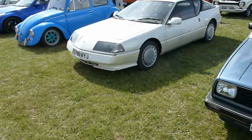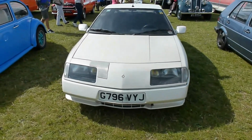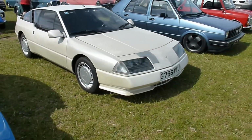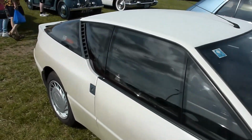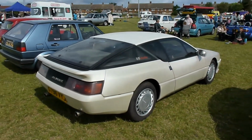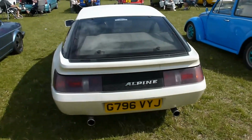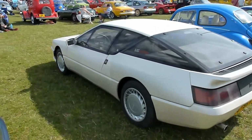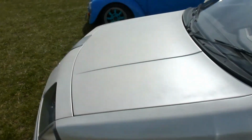Renault GTA or the Alpine. I think I've possibly seen this one before. No, I haven't. I thought I saw it at Ingleby Arncliffe last year, but no, this one's actually a left-hand drive. So it's in a pearlescent white. I remember these new, fantastic machines. Like a lot of French cars, like nothing else.